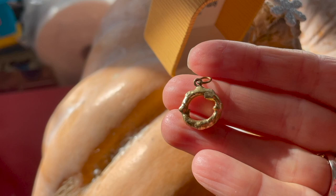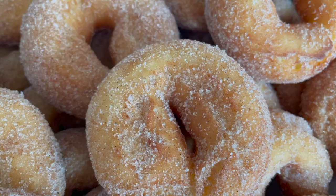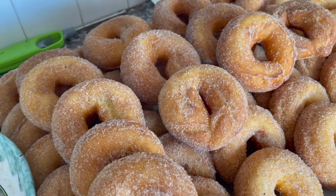This is a golden donut. This is one of the prizes from the Festa of the Zeppole, the donut festival in Positano on the beach. Another one there. Aniello has won two over the years. And there we are. A whole tray full of beautiful potato zeppole.